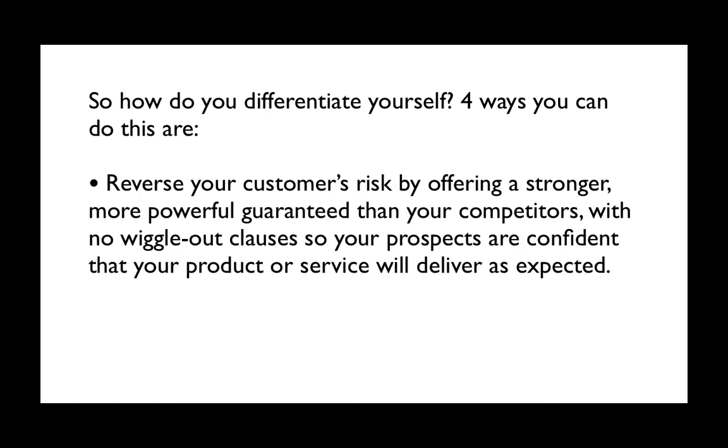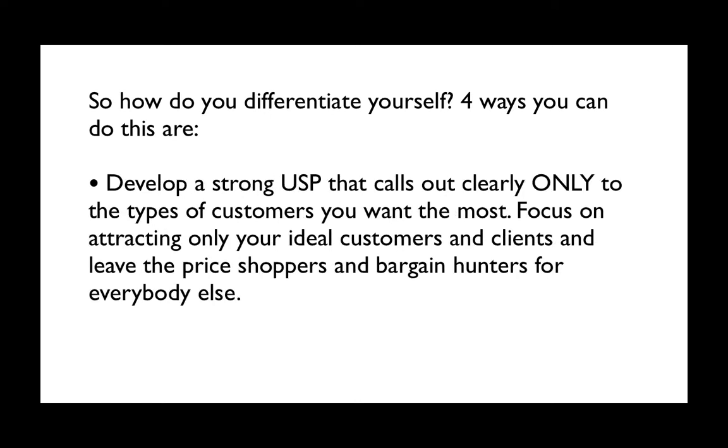Do whatever you can to reverse your customers' risk by offering a stronger, more powerful guarantee than your competitors, with no wiggle out clauses, no fine print, so your prospects are confident that your product or service will deliver as expected. Develop and come up with a strong USP that calls out clearly only to the types of customers you want the most. If you focus on attracting only your ideal customers and clients, who are the people you really want to do business with, you can leave the price shoppers and bargain hunters for somebody else.